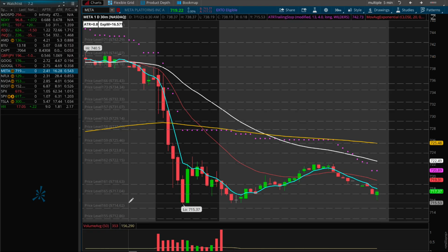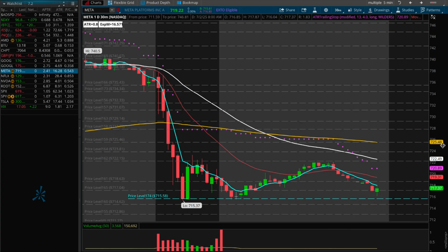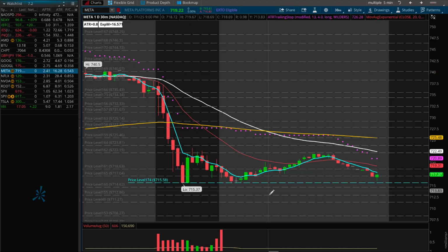And I'm just coming back here to where price stopped. As you can see, this line that I just drew, price came to this area, so that is our support area. Back to the downside, 715.58. Should we break that area, 714.62, breaking that level brings us back to around the 712.86, and breaking that 712.86, I have 711.27 as the next level of support.